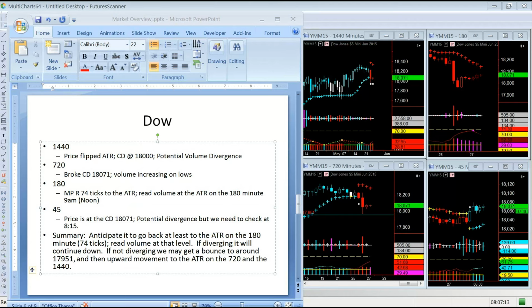Please show what, Christian? What do you want me to show? The Dow? It's right here. It's the dot right here. It's a congestion dot right here on the 45-minute. You have an ATR right here. I mean, I outlined it right here for you. Okay.